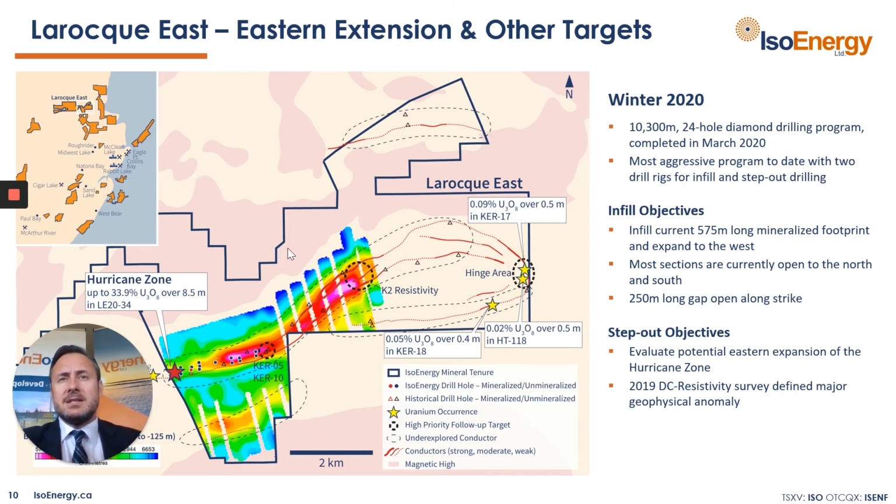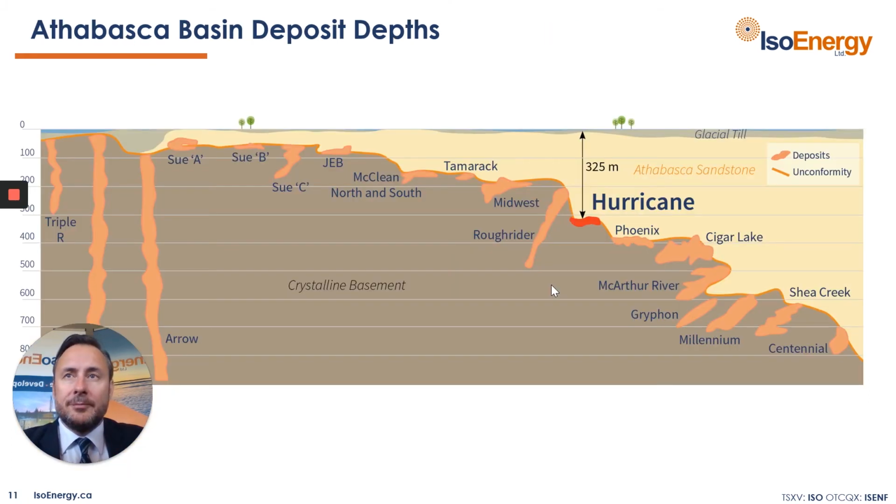And just lastly, in terms of where we're at and the geology there, you can see the conductive trend here, our Hurricane zone, this conductive trend sweeping around here. And you'll note that we have a number of other mineralized intercepts on the property that haven't been followed up yet. So we see plenty of potential for further discovery on the property itself. Just in terms of where this deposit sits in relation to other major deposits of the Athabasca Basin, you'll note that we're only 325 metres below surface, and so relatively shallow compared to some of the other major mines like MacArthur River and Cigar Lake.